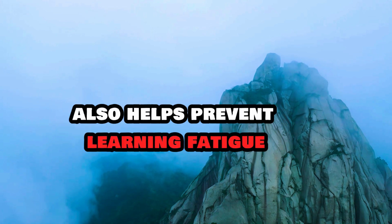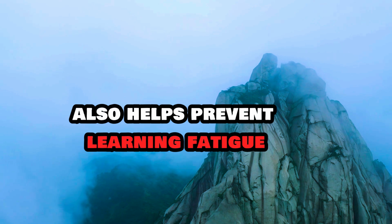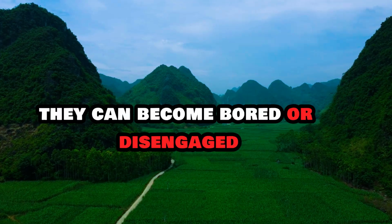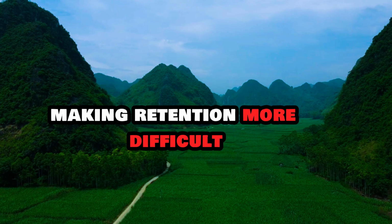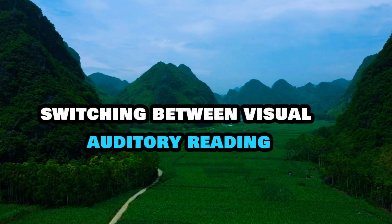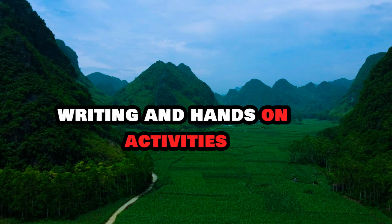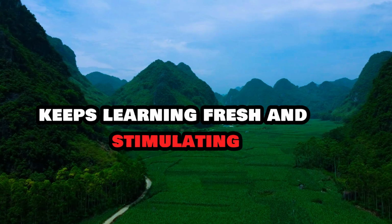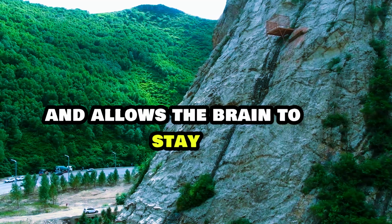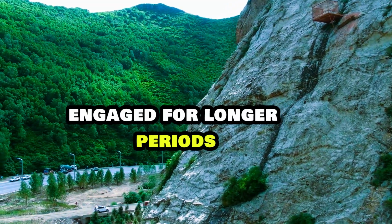Combining modalities also helps prevent learning fatigue. When people engage with information in only one way, they can become bored or disengaged, making retention more difficult. Switching between visual, auditory, reading, writing, and hands-on activities keeps learning fresh and stimulating. Variety prevents monotony and allows the brain to stay engaged for longer periods.